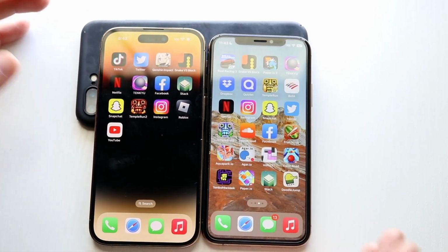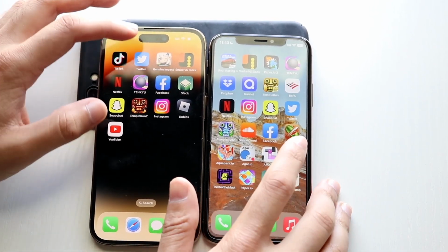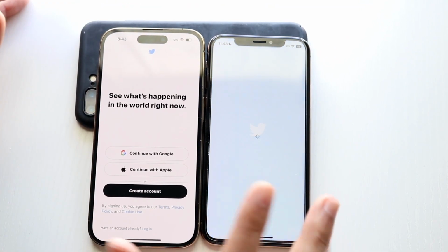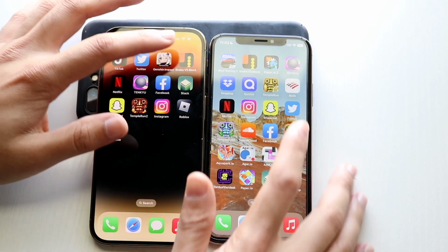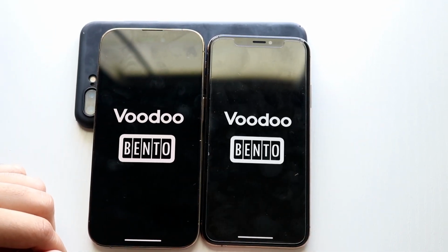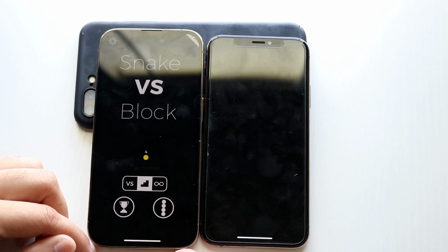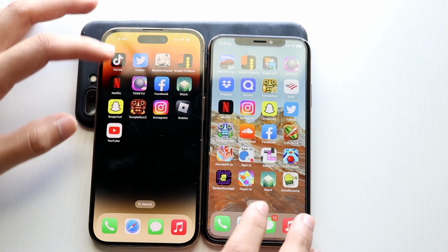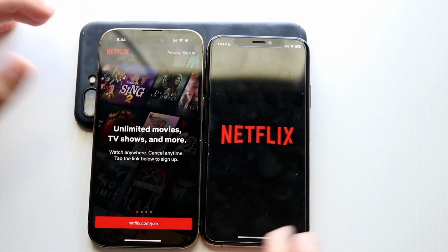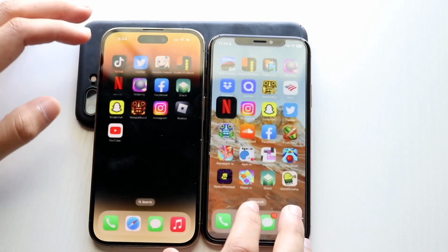As always, we have a couple of these third-party applications we can go and open up. Let's try Twitter, 3, 2, 1. I mean, even on this application there was a big difference. Snake versus Block, 3, 2, 1. And again, the 14 Pro was the faster one. Let's go and get into Netflix, 3, 2, 1. 14 Pro again, I mean, it's going to be a lot faster.